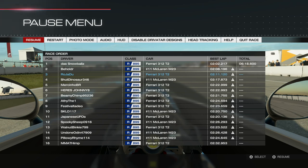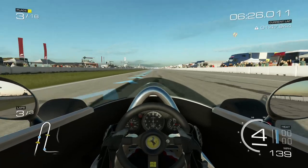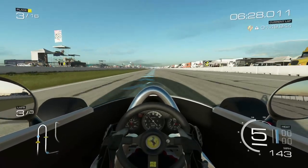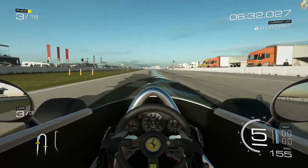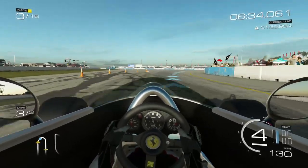Beholder in second, and we're in third. Shut Dinosaur, a very respectable pole, finishing in highest silver. Mersinho will battle for that, you know. But looks like that blood red McLaren number 11 is going to get that runner-up. I'll try moving it up. There you see it, 1,100 RPMs, coming here around sunset.